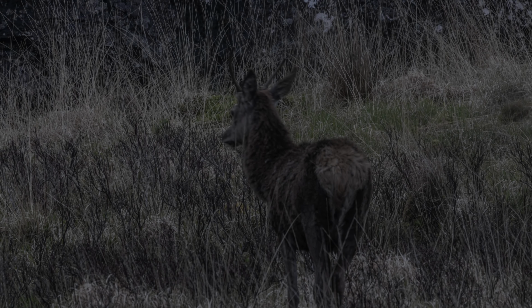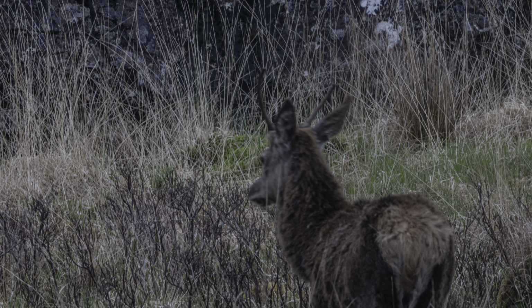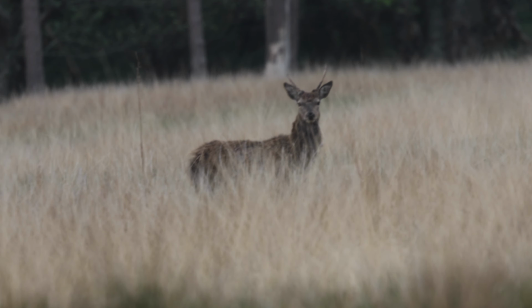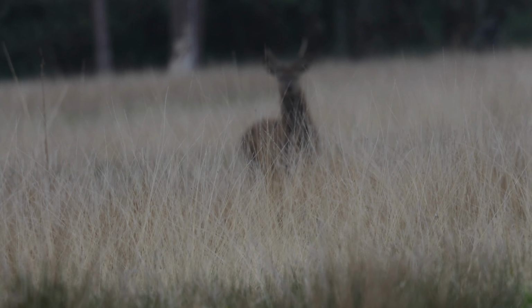And then there's of course the iconic red deer. These are everywhere, absolutely everywhere. Residents in the west of Scotland, the north of Scotland and elsewhere I think in Scotland have deer fences in their gardens because they want to protect their shrubs and flowers.